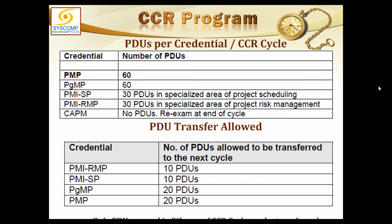Those of you who are very senior, who have got an experience of say 8 years or more, can go for program management. Those who have got experience of more than 12 years can go for portfolio management. Those who want to specialize in scheduling or risk or agile or business analysis can go for the relevant certifications.